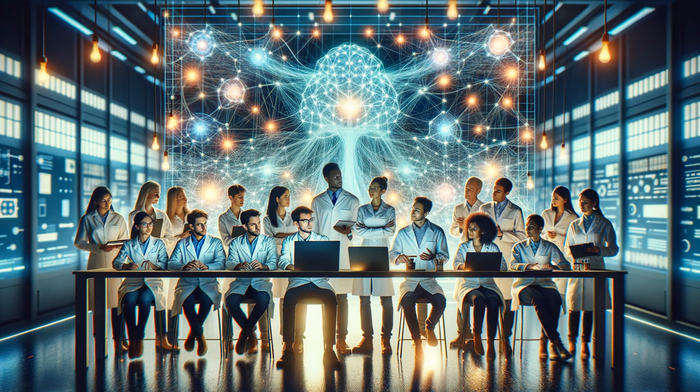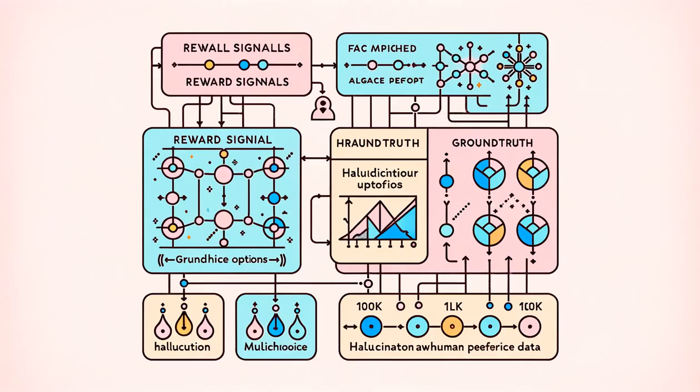For better linking of images and text during training, the authors propose factually augmented RLHF. "We introduce a novel algorithm named factually augmented RLHF, FACT-RLHF, which calibrates the reward signals by augmenting them with additional information such as image captions or ground truth multi-choice option." The reward model is trained on 10K hallucination-aware human preference data.